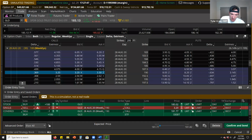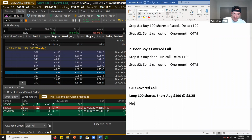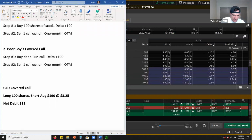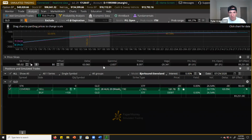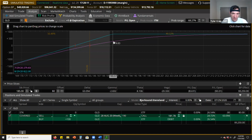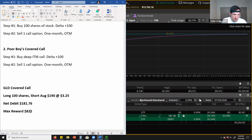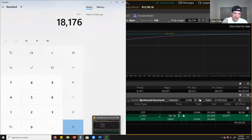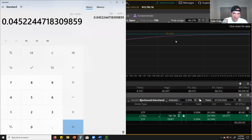$3.25. Okay, so my net debit is 181.76. Max reward, looking at the risk graph, max reward is about 822 bucks. So your return on investment, you're making 822 on 18,176. That's a 4.5% return.